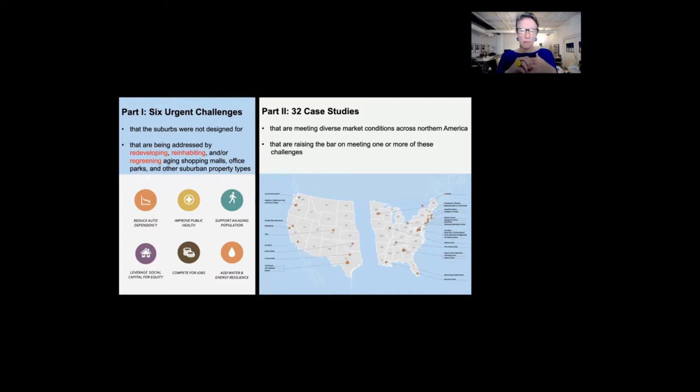What's interesting, though, is that as the shopping malls, the office parks, and other suburban property types are aging and becoming increasingly underperforming, whether they're getting knocked out by the internet, market preferences, or changing demographics, which are actually quite huge in the suburbs, it gives us the opportunity to either redevelop, re-inhabit, or re-green these properties. Those are the three main strategies, and in my opinion, the best projects do a little of all three: some degree of redevelopment to make them much more compact, walkable, and sustainable, but also some re-inhabiting of those existing boxes, better connecting us to the past, and some regreening to connect us to nature. So that's what's happening in the first part of the book.